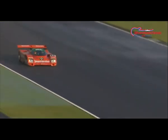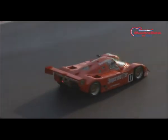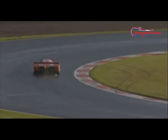Dropping down a bit to 11th now is the number 12. Do I mean number 12? Russell Kempnick. Yeah, number 12. He's out of numerical order in the programme. He comes after 18 for some reason. Russell Kempnick with the Iseki Porsche 956 is 12th fastest.